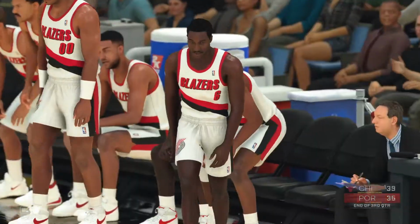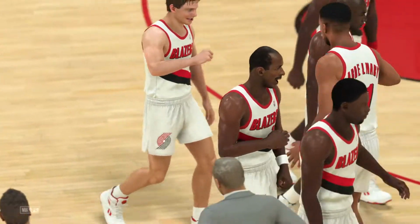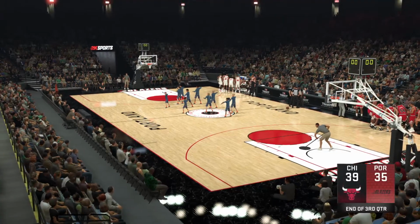And we've reached the end of the third. Bulls ahead. They lead by 4. And time for the short break, and stay right where you are. The fourth quarter is coming up next.